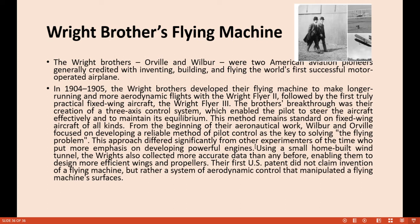wind tunnel. The Wrights also collected more accurate data than any before, enabling them to design more efficient wings and propellers. Their first US patent did not claim invention of a flying machine but rather a system of aerodynamic control that manipulated flying machine surfaces, which is the three-axis control system.